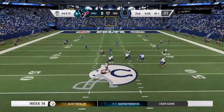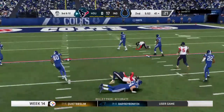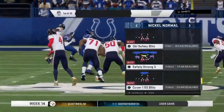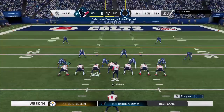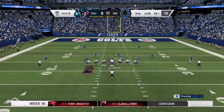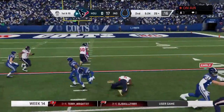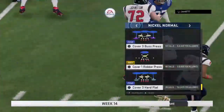Throwing on 3rd down, Watson. He finds his target, Fuller, and they'll get him to the ground. He has another first down at the Colts 26. I think it all came together there. In-breaking route, drove it with excellent pace. Money throw right there to move the sticks. They'll run on first down with Marlon Mack, and he'll be tackled at the 23 after a gain of 3.